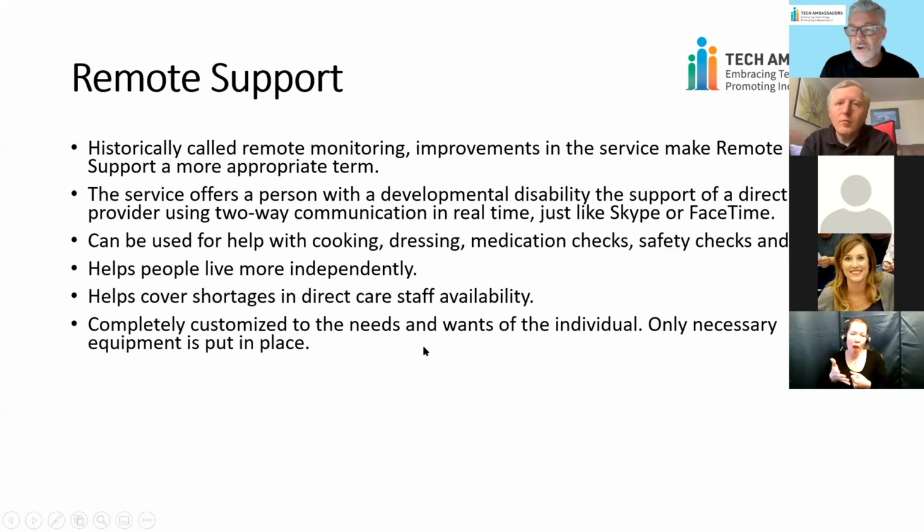This service is 100% customized to the needs and wants of an individual. So for example, if a person like Chris did not want to have a camera in the home, and some people do not, it doesn't need to be put in the home. So that person's team is going to get together and meet with that remote support company, and everyone's going to agree which pieces of equipment are important to that person. And only those pieces of equipment are going to be added. Now, Chris, you said you do have a camera, right? I do.